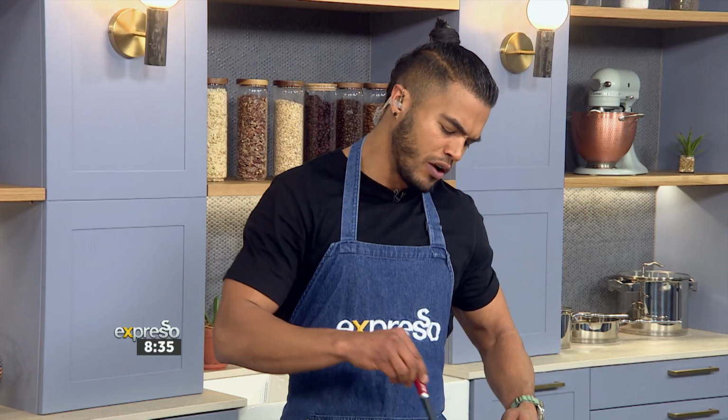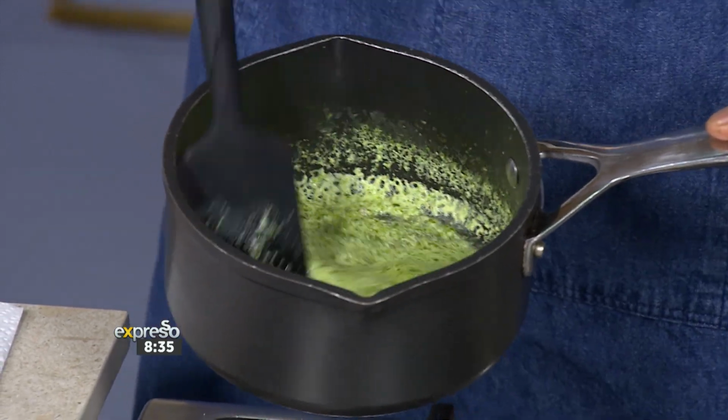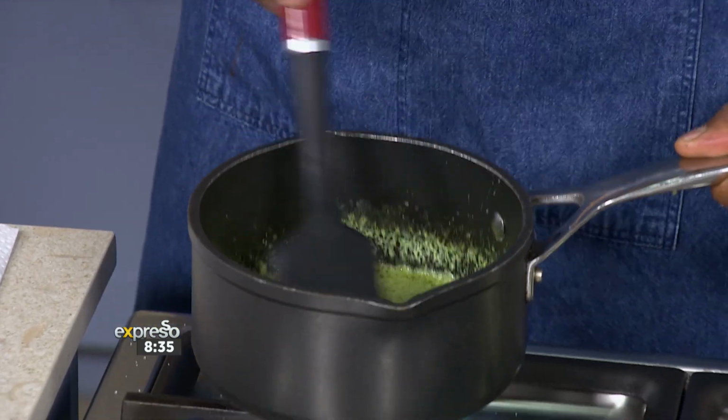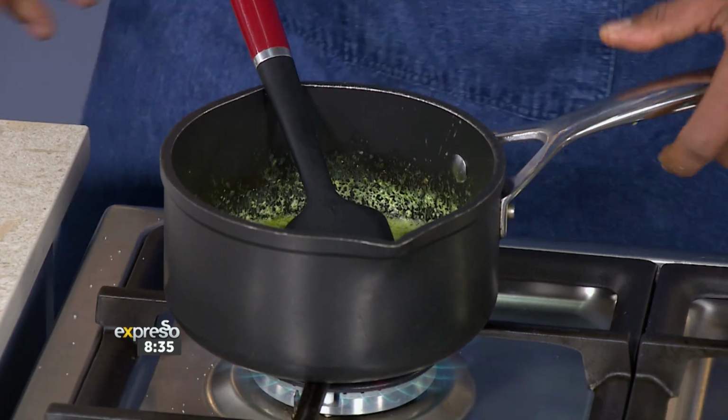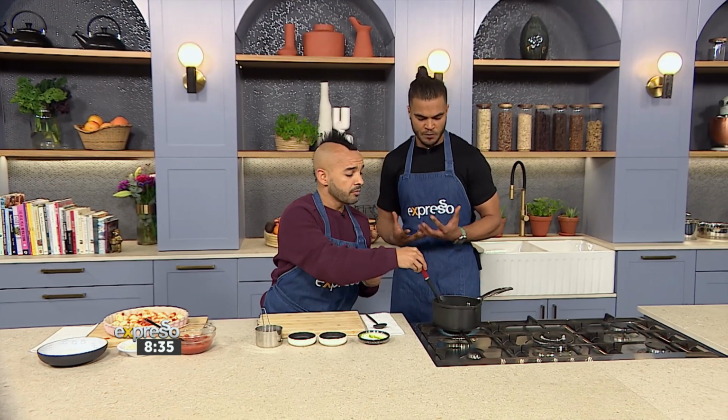It's almost at a boil. You might not want to make it that hot, but it is reducing nonetheless. So I'm getting a bit of a thicker texture to this already. And again, if we talk about senses, the smells right now, a perfect balance of pesto and cream and richness. Brother, I think we're there.